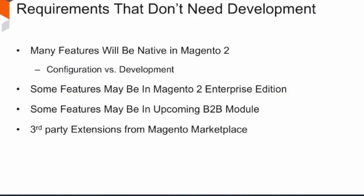There's also a lot of requirements that don't need development. Since we started early, we started on Community and we did a lot of customization in-house. We cut out a lot of the work by making the decision to migrate to Magento 2 Enterprise Edition from Magento 1 Community Edition. There are things we customized in CE that are already integrated into Enterprise Edition. Even though Enterprise Edition costs some money, it's cheaper for us to buy that than to re-implement those things and then maintain them into the future.